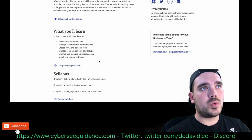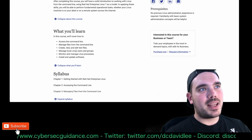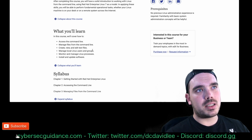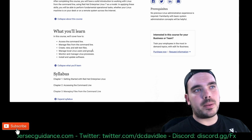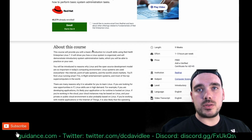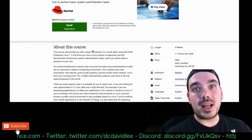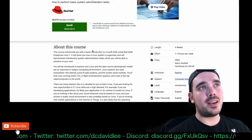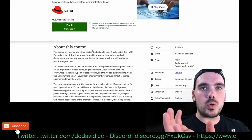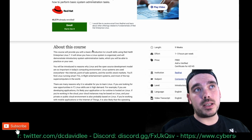So it says here, in this course, we will cover how to access a command line. You should definitely know how to do this already. Manage files from the command line, create, view, and edit text files, manage Linux users and groups, monitor and manage Linux processes, and install and update software. So it's certainly well worth having, especially if you want to move into the Linux sysadmin position, but also quite worth having just if you want to be better at Linux in general. If you were to tie this in with something like the CompTIA Linux Plus, and then make your way towards the more Linux crowd than the networking or security side of things, this is a great way to go about that.